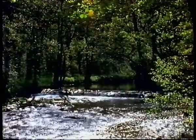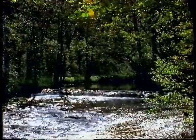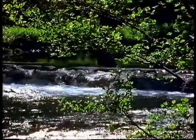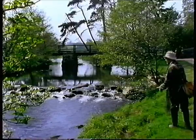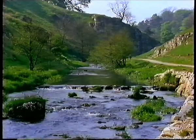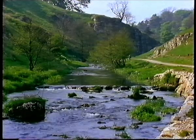The River Dove splashes its way through a sylvan scene, lingering in pools where trout and grayling breed. Isaac Walton took to fly fishing in these waters and found the inspiration for his book, The Complete Angler. Many a fisherman since has dreamed his own dreams, if only of ever bigger catches.